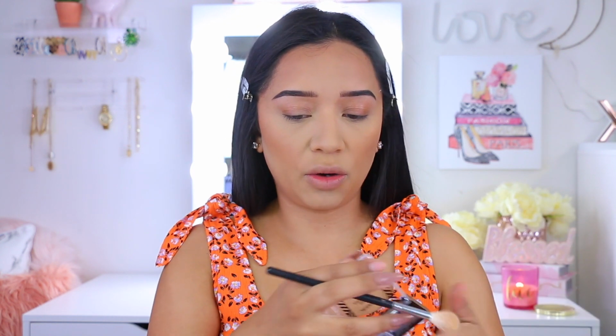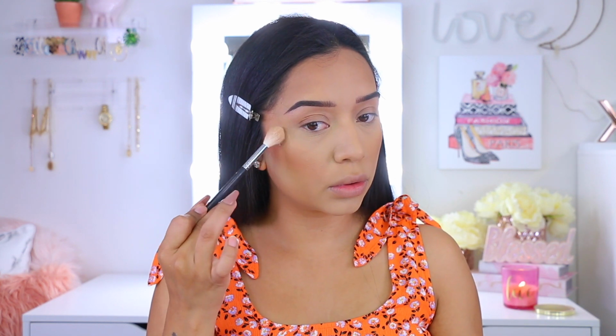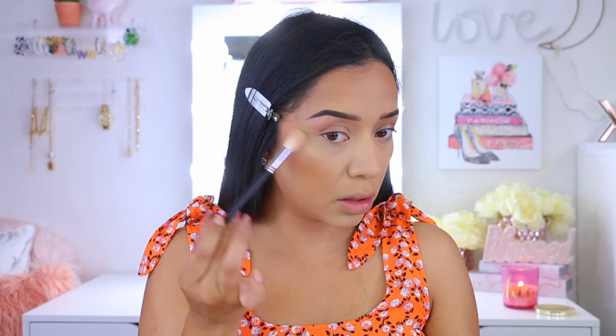I'm going to take my little Morphe brush and let's dig into this. This looks really pretty, super goldeny. It does look a little bit glittery, but let's see. Okay, yeah, just as expected, these are intense.